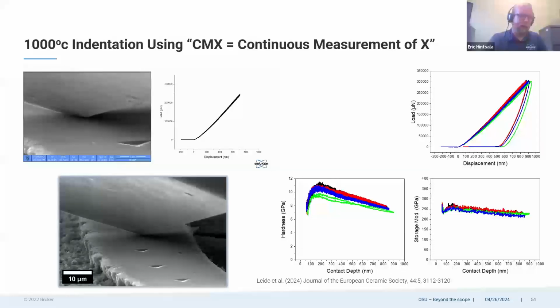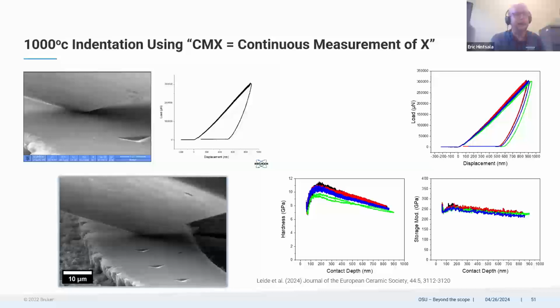I think some of that is just the fact that as you're driving in deeper, you're feeling this open space to the sides where the graphite's oxidized away. But you can't necessarily neglect also that there can be some tip blunting when you test at high temperature. And maybe there's actually some chemistry difference as well. Maybe there's some oxidation happening in the silicon carbide.